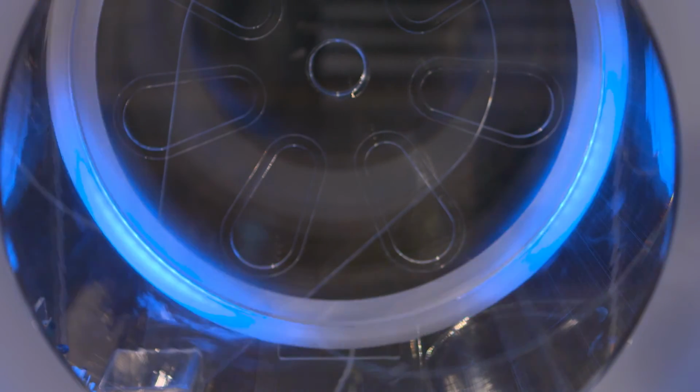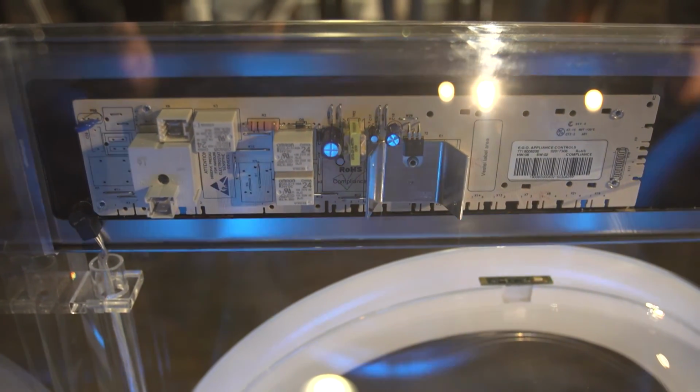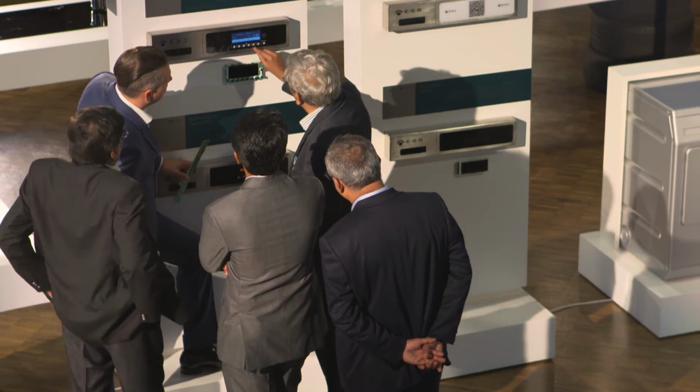This transparent washing machine is showing you all the components which E.G.O can offer for a washing machine. This makes it possible to have all the components from one supplier, so the components really fit to each other and are optimized.